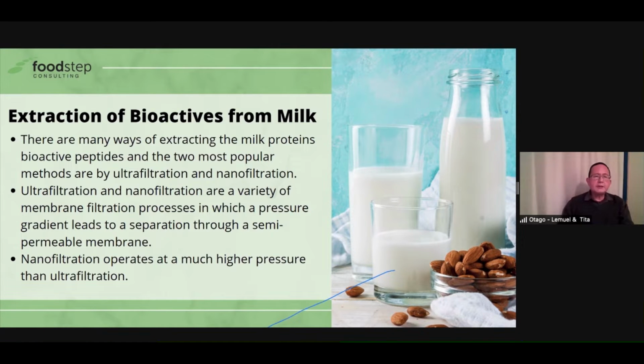But take note, the proteins in milk are very, very small. For casein, probably it will be in microns. And microns, if you remember, is 1/1000 of a millimeter, so that's very, very small. And the whey proteins are even smaller. It's in nanometers. So a nanometer is even 1/1000 of a micron. So it is very, very small.